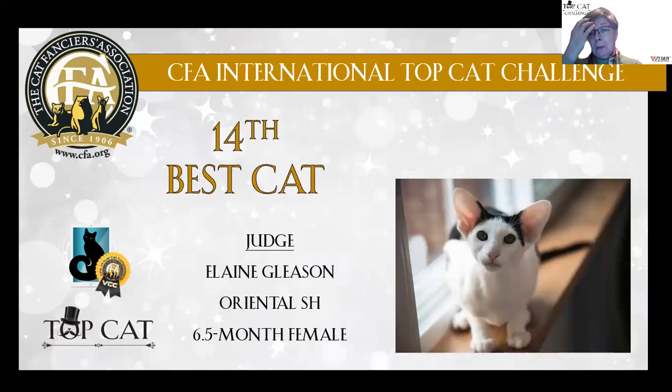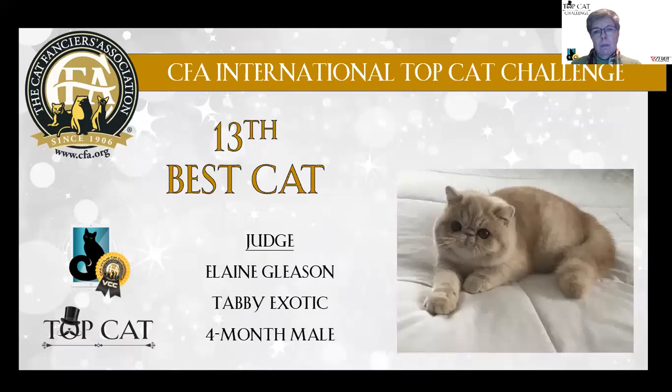14th best cat was a black and white oriental short hair female. Beautiful deep green eye color, a very good head type, lovely ears and ear placement. She has a very svelte body and slender legs. Everything's nicely balanced.